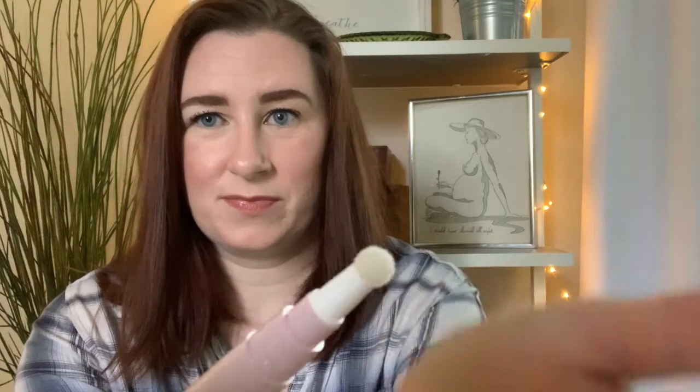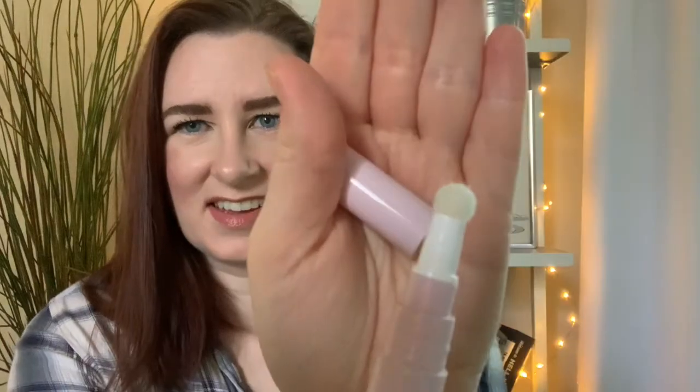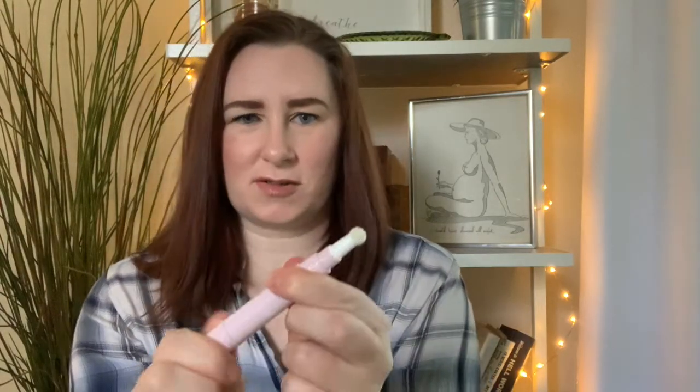And then the final step after everything has dried is this cuticle serum. I have a really bad habit of picking at and chewing my cuticles, so they never look good. But this is amazing. It's a little tube with a fuzzy ball on the end, and you just crank it up, and it soaks the bottom, and then you rub it on your cuticles, and it dries real quick.